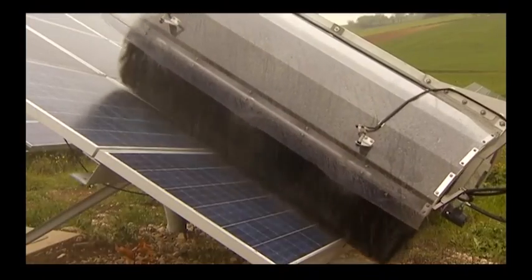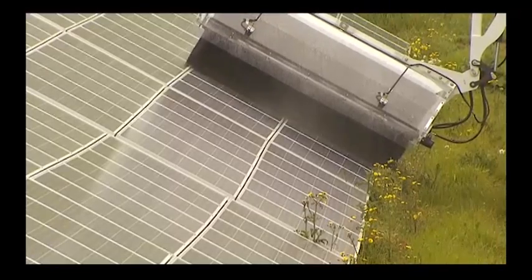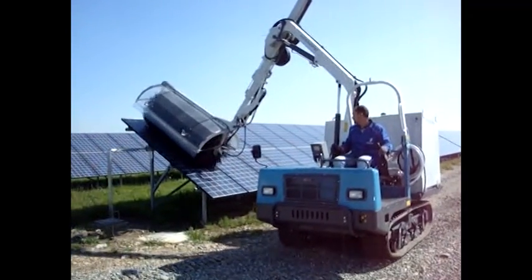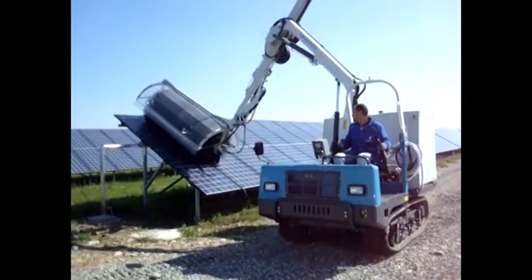10 gallons of water per minute flowing from two spray tubes placed before and after the brush fibers lubricate the wash and rinse off the dirt. The Speedy Wash PV can wash left or right, in forward or reverse, at 80 linear feet per minute.